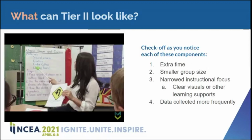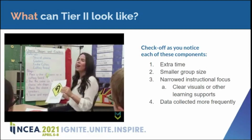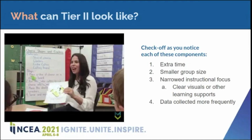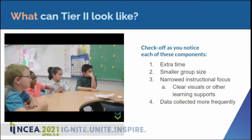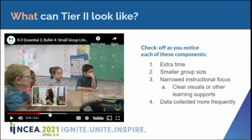Okay, let me go back. Cookie cutters, cutting board. Oh, I know what a cutting board is. Yeah. I've used that before in my kitchen. Yeah, you cut stuff on. I'm going to pause here and skip ahead just so you can see when she starts working with a student individually.